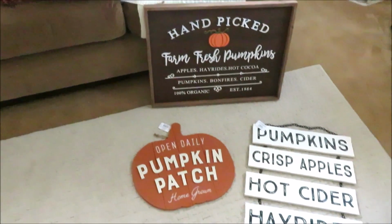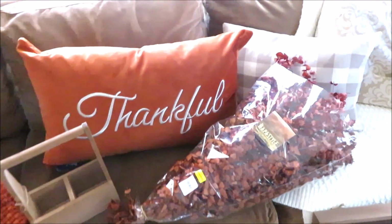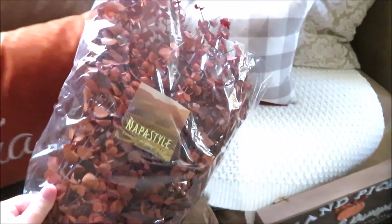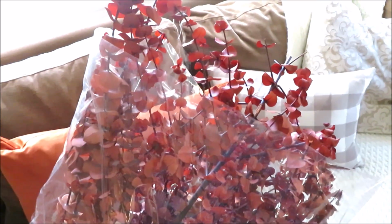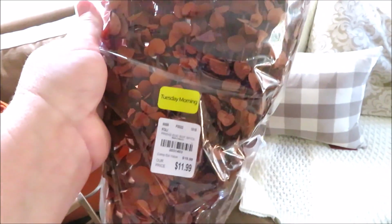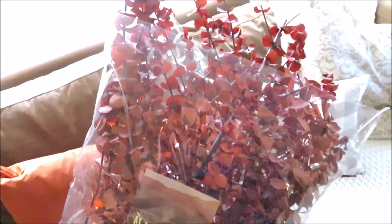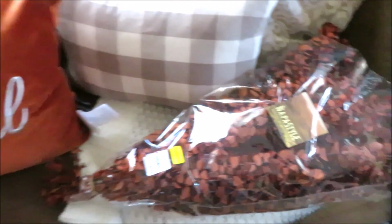So now we're in the living room for the rest of my haul. Just a few things. These up here came from Tuesday Morning. I went in looking for the wheat and I didn't walk out with any. I actually don't even know what this stem is called. If you know, comment down below and let me know. The orange color just sold me. It was $11.99 with 20% off. So I picked those up. They smell wonderful as well.